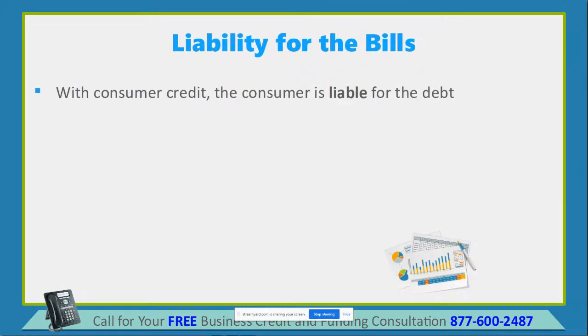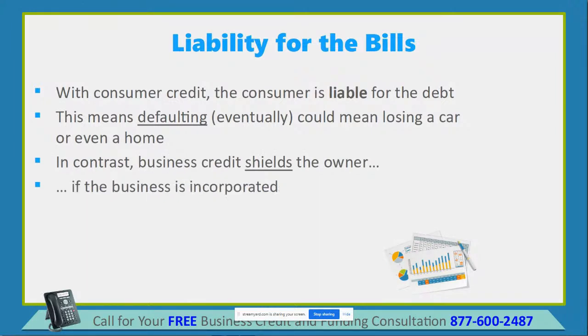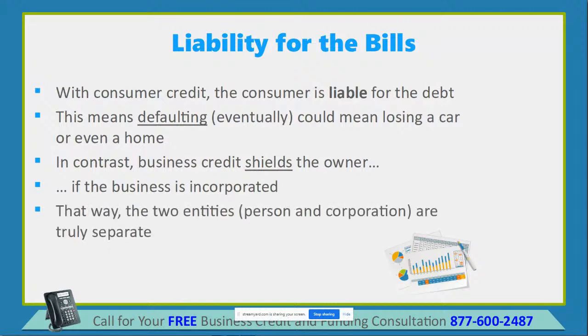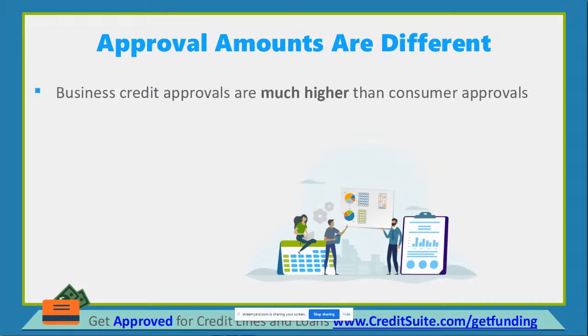With consumer credit, the consumer is liable for the debt. This means that defaulting could mean losing a car or even a home, right? In contrast, business credit shields the owner. If the business is incorporated, so the two entities, the person and the corporation, are truly separate, then you won't lose your home, you won't lose your car on bad business debt because it keeps it away from your personal assets.